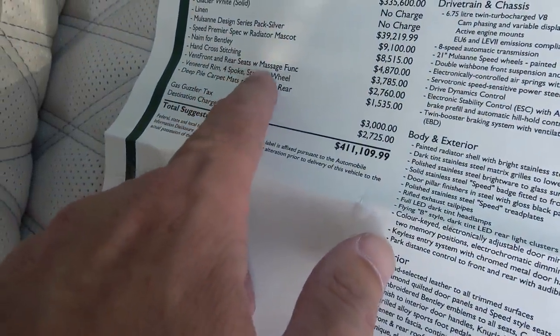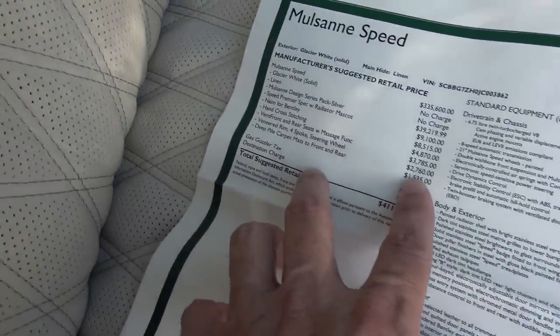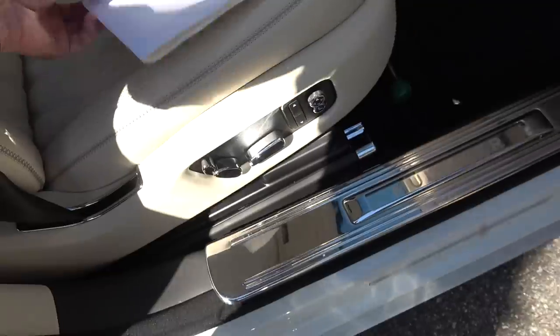We've got vented front seats and massage function. The massage buttons, if you're looking on the Bentleys, are here, right? It's always right on the bottom of the seats. Four-spoke rims, steering wheel, deep pile carpets. These are deep carpets? Yeah, I guess. Not as fluffy as the Rolls-Royce carpets. They do it better. But I think it's terrible gas mileage. Put this back where it belongs.